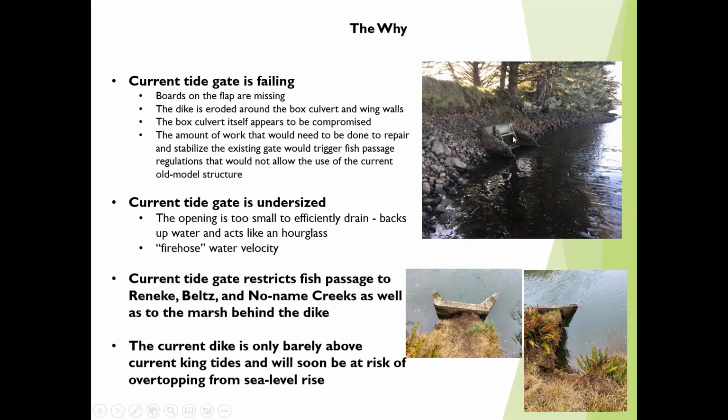condition. Another thing I would note about this tide gate is that the flap has been missing various numbers of boards over the last few years and is passing a lot of water. It's not holding seawater out anymore. It seems to be completely open now, so water can pass inward unobstructed. The other thing I would say about this is that the current tide gate is undersized.